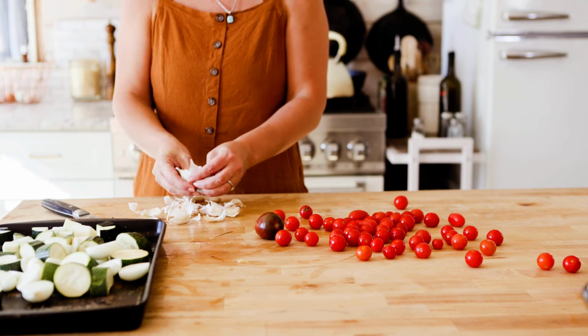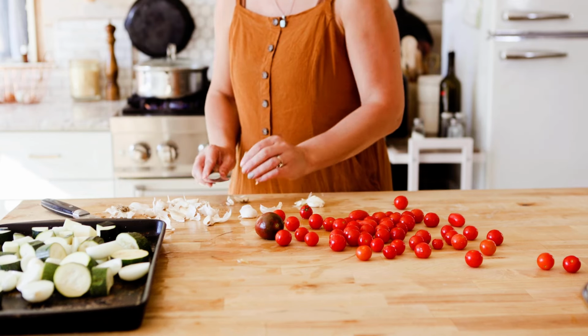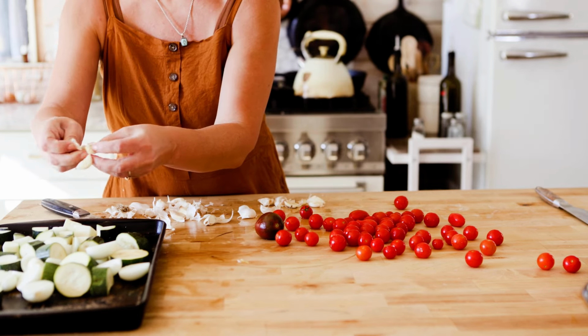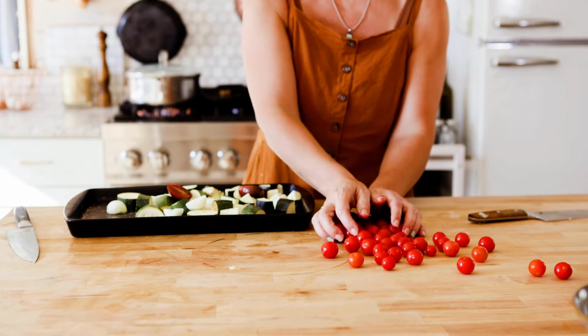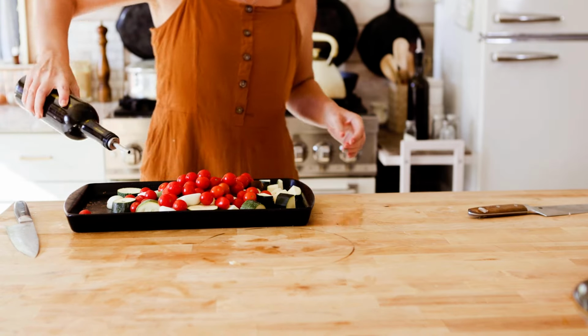One of the nice things about this though is if there's people that don't like the garlic or anything on the dish, you can easily pick through this and pick out what you like and leave what you don't like. If I'm putting larger tomatoes on here, I will cut them in half, but with the cherry tomatoes, just leave them whole. A good quality olive oil is one of the secrets to a perfect roasted sheet pan vegetable.